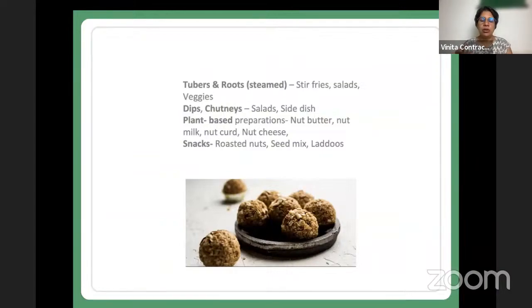Now, tubers and roots, whether it's your arbi or yam, or any of the seasonal roots and tubers, or sweet potato, are great because once you steam them, you can use them in salad, you can use them as a sabzi, you can use them in your stir fries. Dips and chutneys again can be made in advance and kept. You can make your chutney, or simple dhania kothmeer chutney for a week. You can make some dips and keep without using oil and mayonnaise and all of that. You can use a few nuts and make interesting dips. You can plan and make your plant-based preparations for nut butter, nut milk, etc.